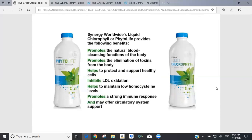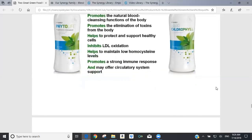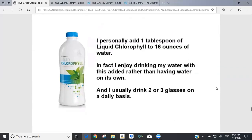It helps to maintain low homocysteine levels. It promotes a strong immune response, and it may improve your circulatory system. So when you look at this, for me personally, I add 1 tablespoon of liquid chlorophyll to 16 ounces of water. I actually have a glass sitting on my desk here. It's 9 o'clock in the morning. I've already taken some from that glass. I will typically do 2 or 3 glasses of liquid chlorophyll on a daily basis.